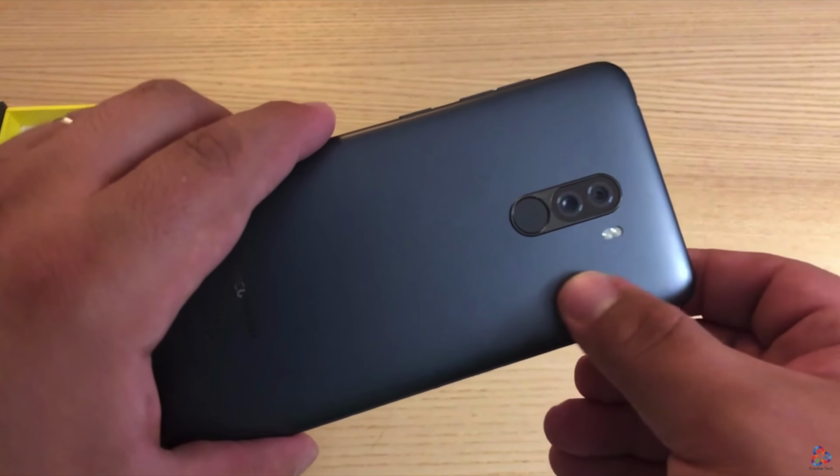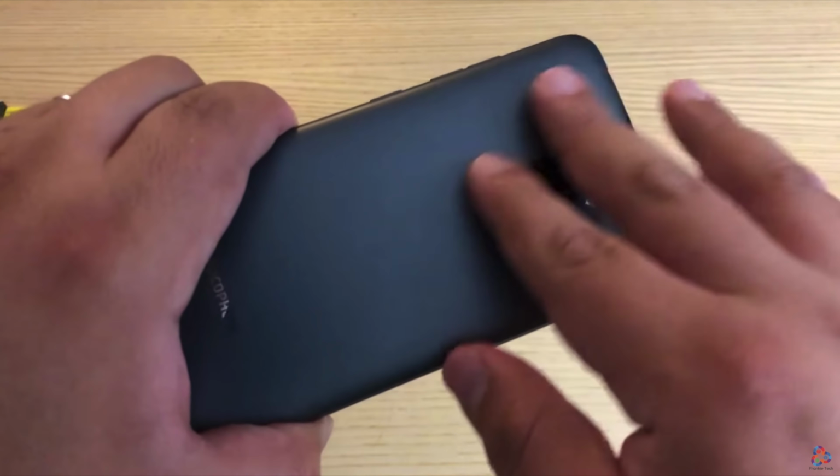Now, to be completely honest, this is actually the second POCO phone that I owned. The first one that I had was the kind of bluish, kind of grayish back version. But then about a month later, I picked up this gorgeous red color, and this has been the one that's been in my possession for the past 2 years. And I gotta tell you guys, I have absolutely loved this phone. I've continued to use this phone.